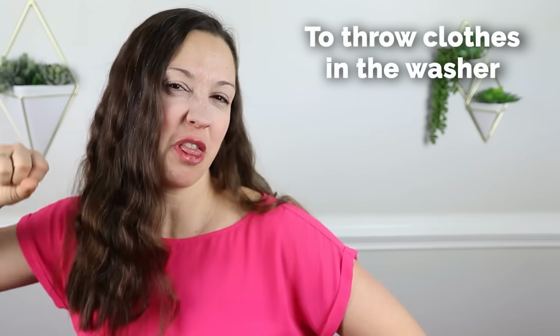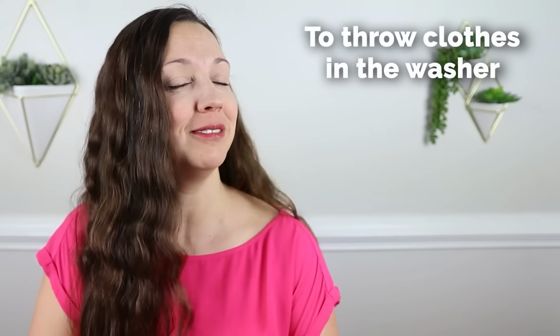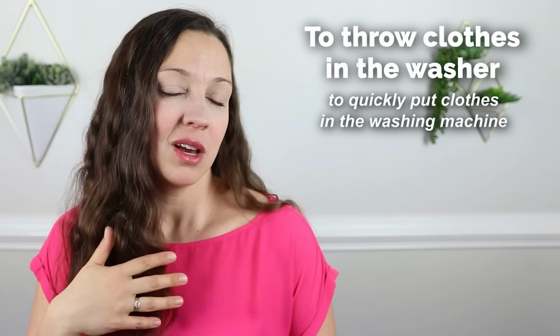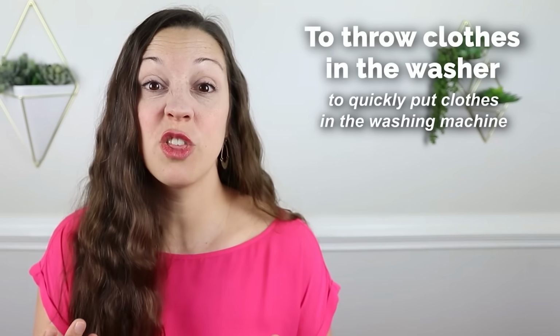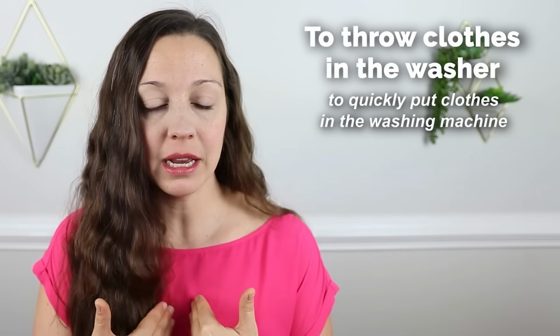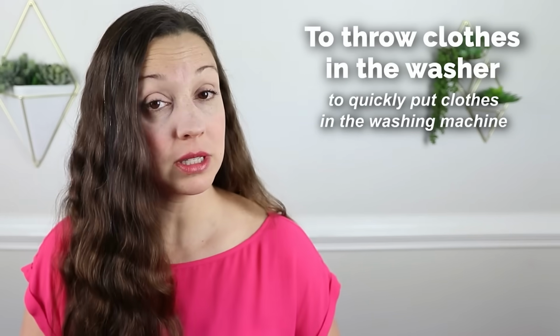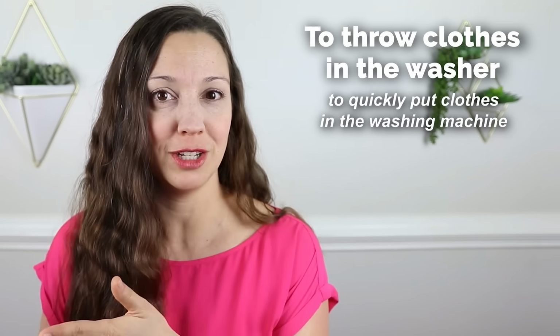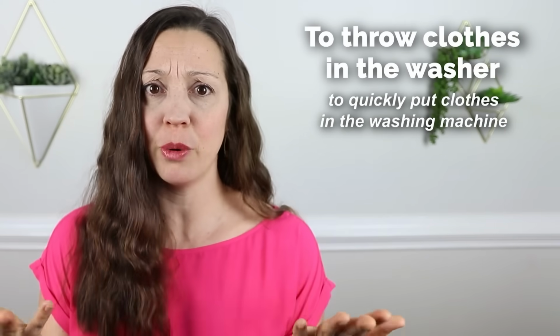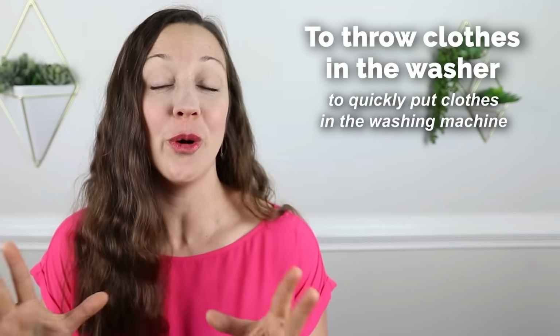Phrase number 4 is to throw clothes in the washer. Now, are we really throwing clothes like a baseball? Not really. This verb just implies that we're doing it quickly without much thought. So clothes washing is my job. It is my job to wash the clothes in our house, and it is my husband's job to do the dishes. We'll talk about that later. This is a pretty good split because they are both big tasks that need done all the time.